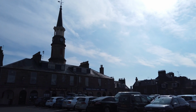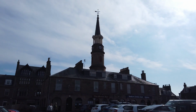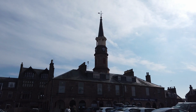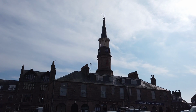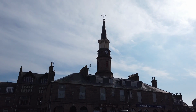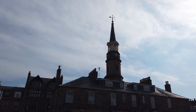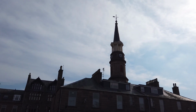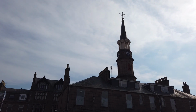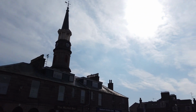Now if you look there, you can just see the clock tower. That's on the market building there. Now the clock tower was built in 1826 as it stands today, and then subsequent changes were made to it after that time. So I think the spire didn't arrive until about 1856. But it's a lovely structure there, and this is the main square. I would imagine years ago this is where they used to have all the markets, but we'll do a quick pan around.